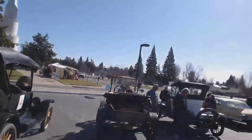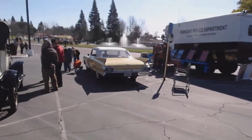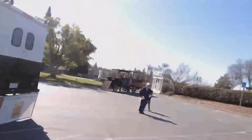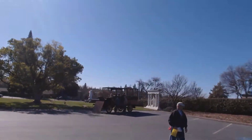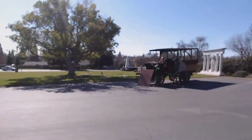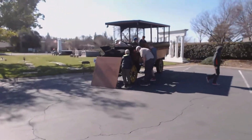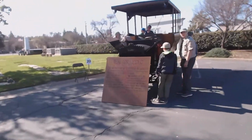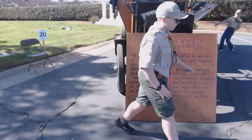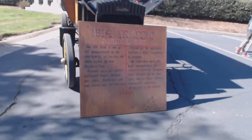So it looks like there are some clubs for this around here. Yeah, Showboat. And there, San Juan Unified School District. That's a bus. Dude, that's a bus. Wait a minute. Let's read this information. There are some Boy Scouts here. 1914 truck. Anyone can ride this bus. Carmichael.